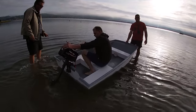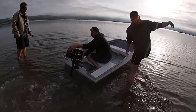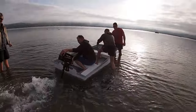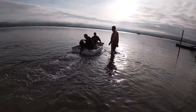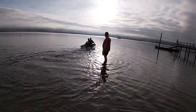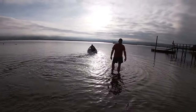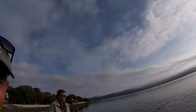Yeah, I think it was throwing a drone in the air quickly. Two men in the boat. Look at that. That's what you call trim and tilt. Two men in the boat. Look at that. Guys, I'm quickly going to throw the drone in the air while we test these boats.